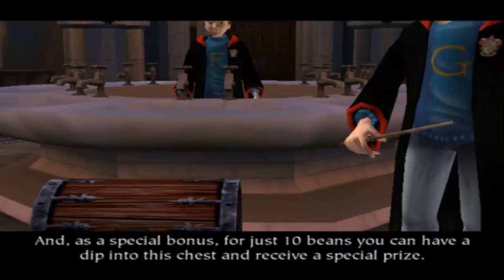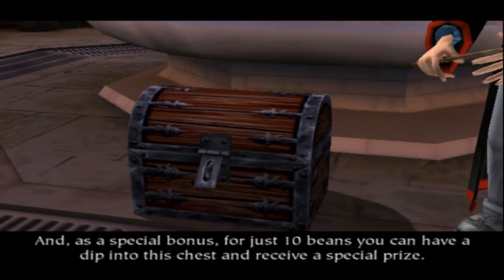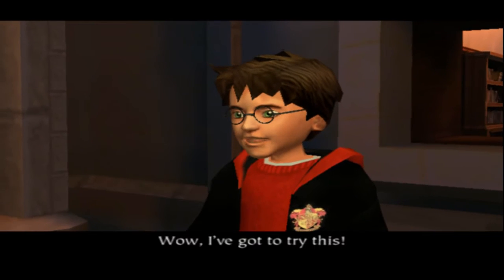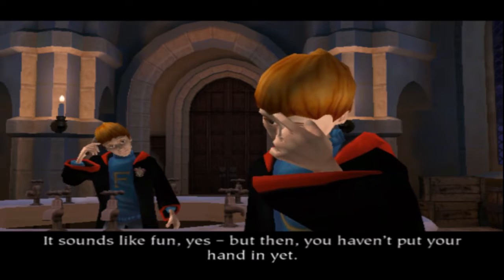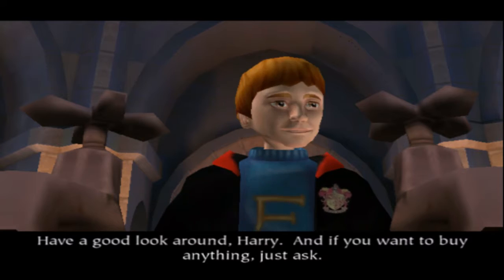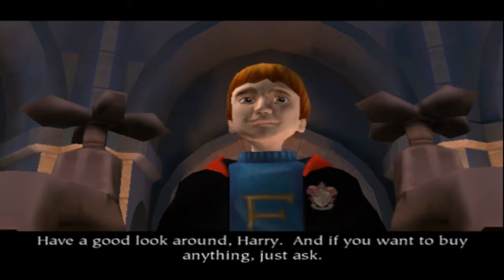And, as a special bonus, for just 10 beans you can have a dip into this chest and receive a special prize. Wow, I've got to try this. It sounds like fun, yes. But then, you haven't put your hand in yet. Have a good look around, Harry. And if you want to buy anything, just ask.